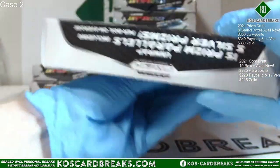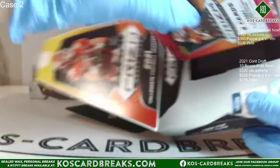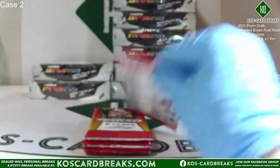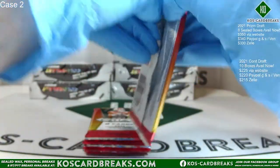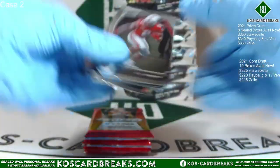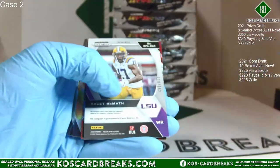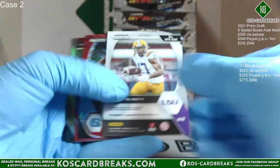It's early in case number 2, Matt. We've only done 5 boxes of the 16. Anthony Schwartz has not come up yet. Not yet. We still have a decent number of boxes to go here, though. What is that? 11 boxes, including this one.